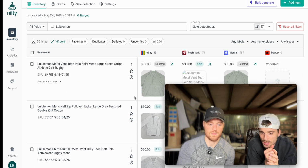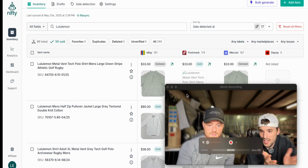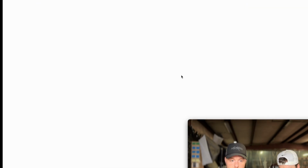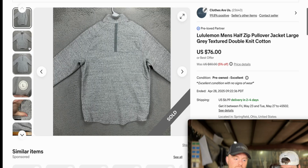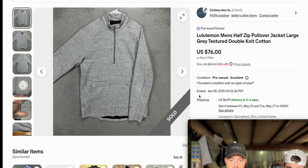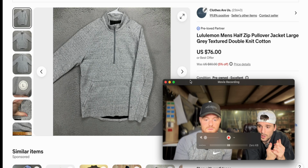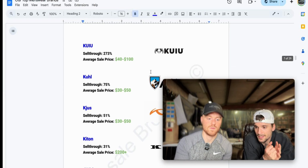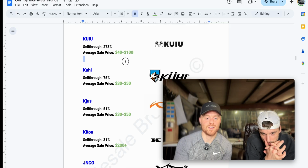That double knit quarter zip, that's thicker, that sold for more. They sell for anywhere from 50 to 80 bucks. She's talking about this one right here. It's got that kind of heather. So yes, the stuff that's more substantial, newer, that's still going to do well. Just the plain metal vent tech t-shirts or whatever, you're not getting as much. Or the polos even.